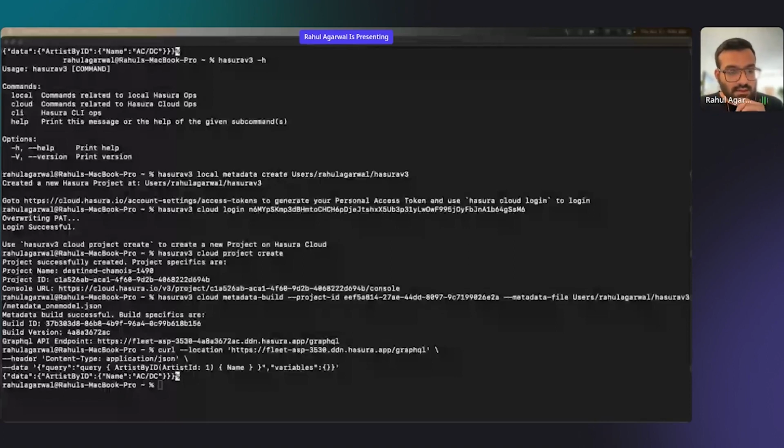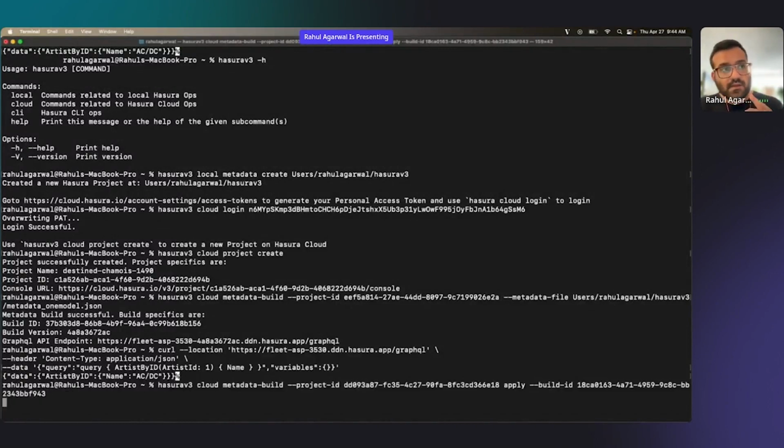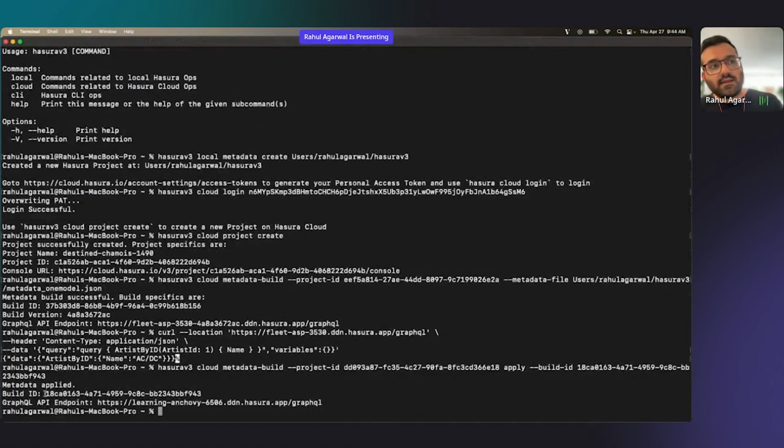Now I can apply it to my project and start sharing it with the consumers. So what I will do next is apply this metadata build. So project ID and build ID, the diagram which I showed in the beginning. The moment I do this, it's saying that the metadata build is applied, and this is a GraphQL endpoint. You can start sharing it with consumers. So let's look at how it looks on the console.